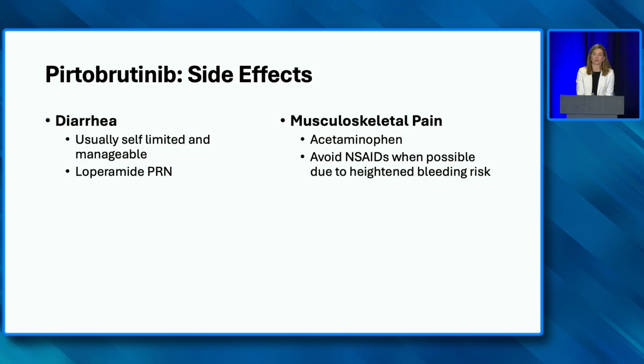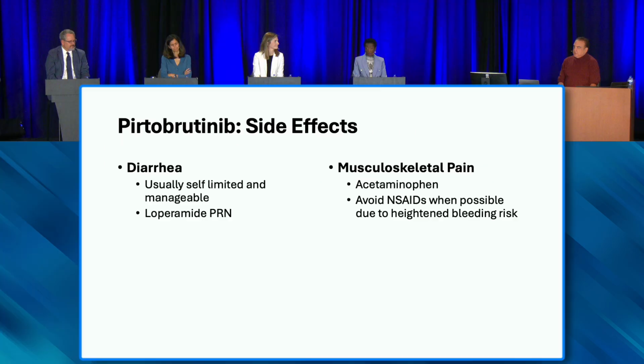The musculoskeletal pain, again, is much more tolerated, I think, in this area than with some of the covalent BTK inhibitors. That patient I was talking about earlier that really struggled with arthralgias and doing the things he loves, like playing pianos and working on cars, was very apprehensive about going back on a BTK inhibitor, but now is doing well. He's now on Pirtobrutinib and not having any of those effects. So that's been encouraging. That's really interesting.